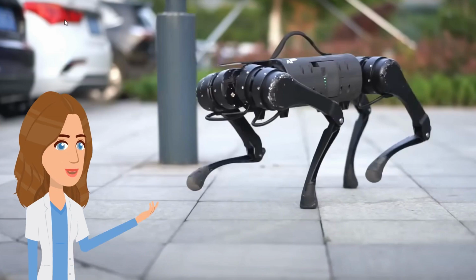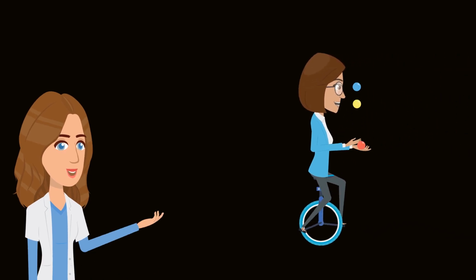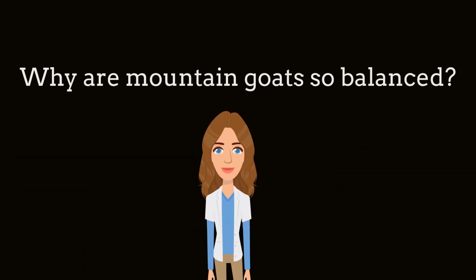Researchers have looked into why goats are so balanced, hoping to apply the same mechanical principles to their own quadruped robots, like the one shown here. The goal is to make the robots more stable and therefore capable of walking on uneven terrains. To do this, we must answer the question, why are mountain goats so balanced?